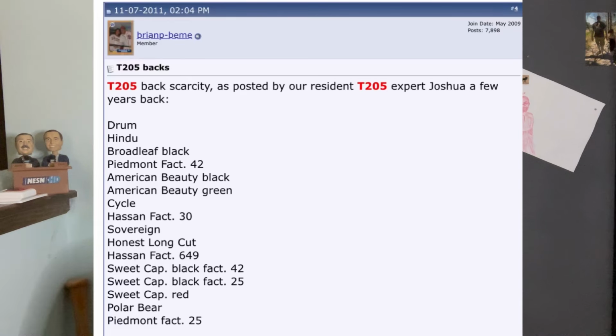And so I decided I was going to grade the T205s. They're both common. They're Thomas Downey and William Bailey. But the Thomas Downey is a cycleback, and cyclebacks are rarer than, say, Piedmont. And the Bailey is a sweet cap back, and that's also not rare at all. But the cyclebacks, I found an old post from 2011, and it cites something from several years prior to that. It shows that cyclebacks are like the 5th or 6th rarest. And obviously I think it's drum, and then Hindu, and then a few others, and then cycle.